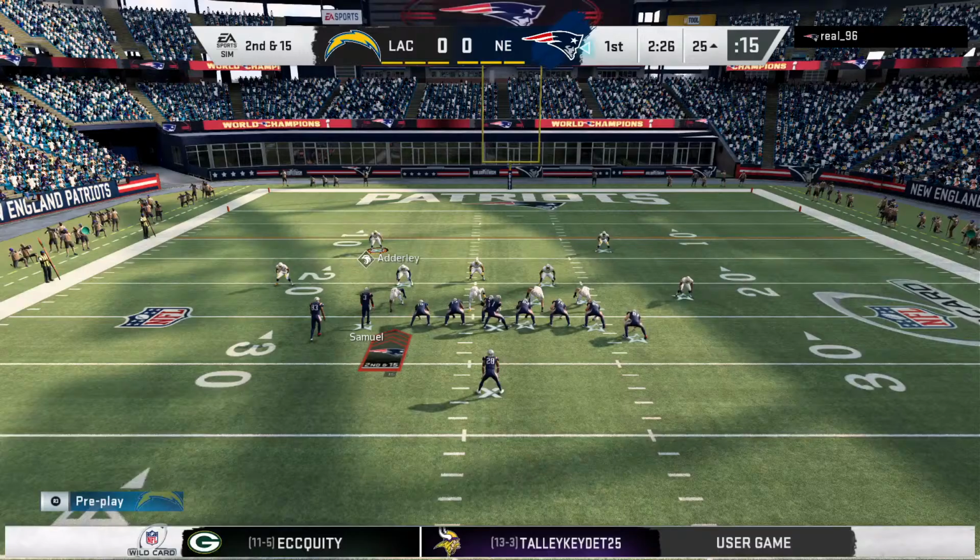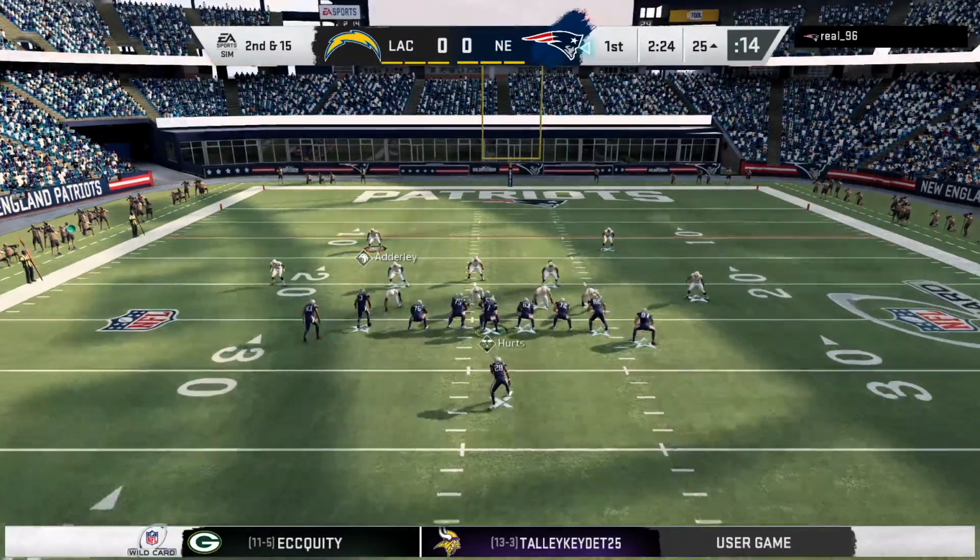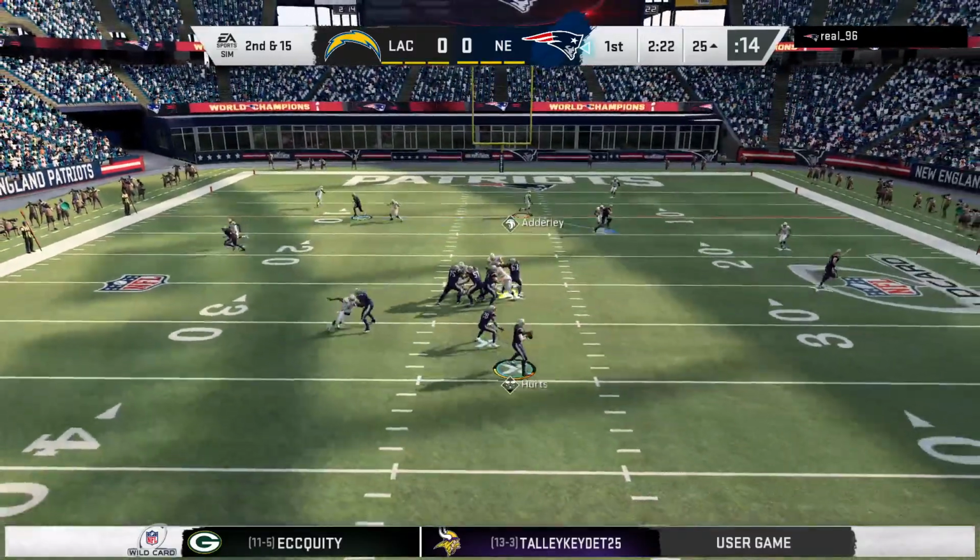Mike 51, Mike 51. Watch the slats. 2nd and 15.